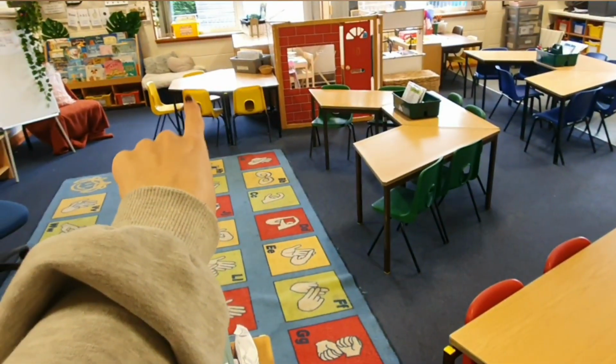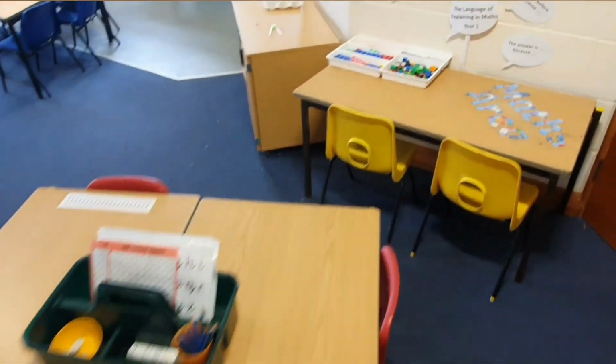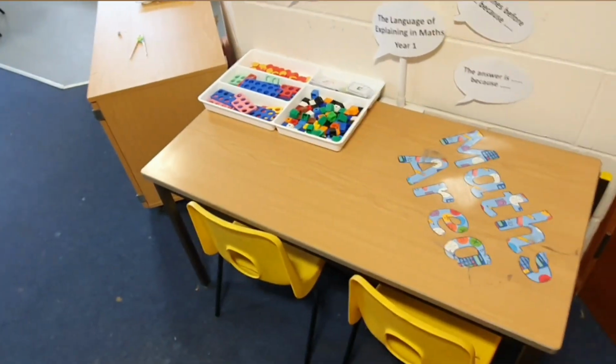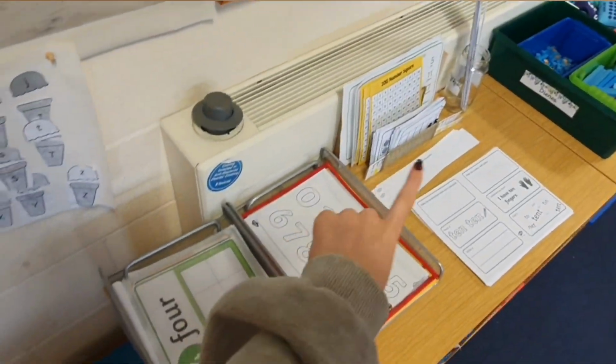So now that I have 2 independent tables, 2 teacher-led tables, like TA and teacher, my maths continuous provision area got a little bit smaller because I needed the tables for the independent activity. My writing area, role play, construction and art area are all the same at the moment. So I really had to move my class around so many times, but I think it's finally ready for the new term and I think it's going to work well.